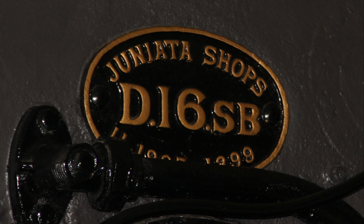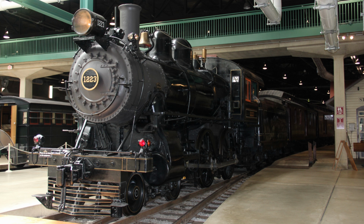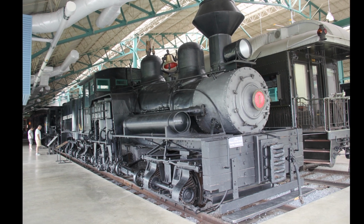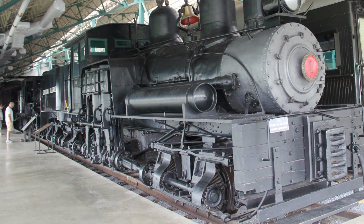Number 1223 is a D16 class. It's a classic 440 American built in 1905. It was refurbished and ran at Strasburg for a number of years, during which it appeared in the musical Hello, Dolly. Now it's retired and in the museum. This is a Shay built by Lima in 1906. You can see one running in my video from the Cass Railroad.